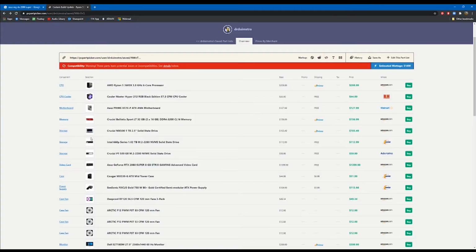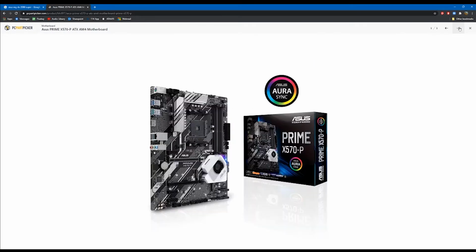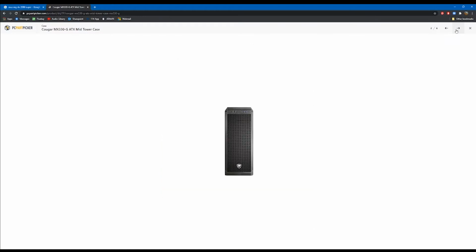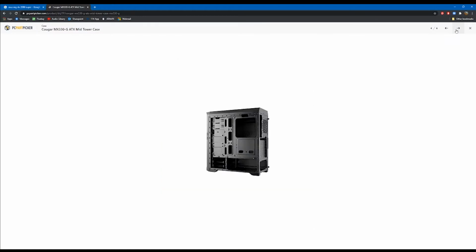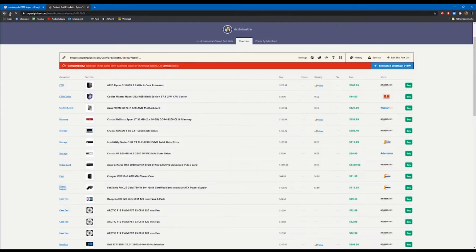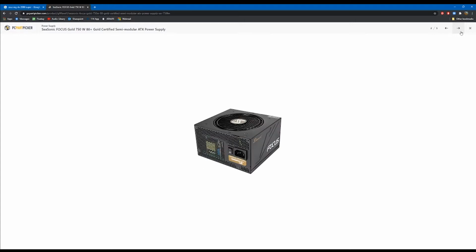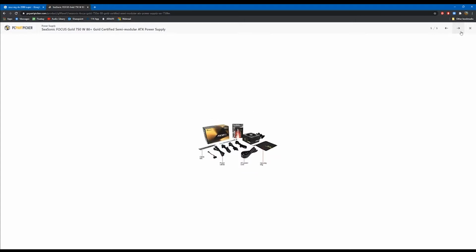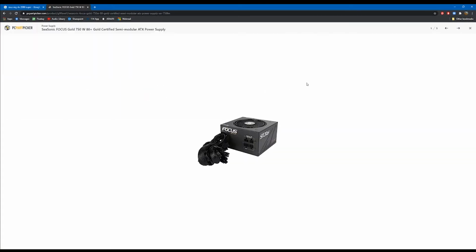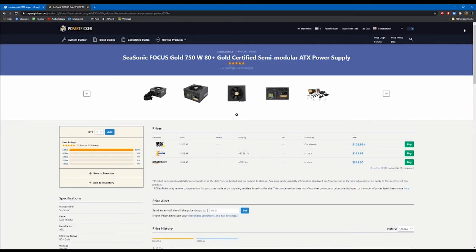Alright, with that, let's talk about the motherboard. The motherboard I am running is an Asus Prime X570-P ATX motherboard, and it's all put together in a Cougar MX330-G mid tower. I painted some parts of it white just to give it a black and white theme, and in there to power everything up is a Seasonic Focus Gold 750 watt 80 Plus certified semi-modular power supply. No issues with it.